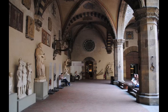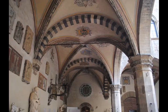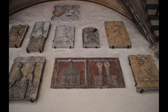And then here you see how they've moved statuary around, the view up at the top looking at the arches and the work on the arches. And then you see these various plaques. Now some of these are artworks from different areas that have been hung here, but there are a lot of plaques that have insignias, and those are the various chiefs of police and other officials of the government.